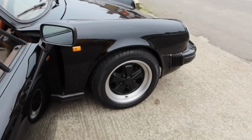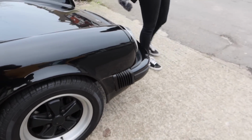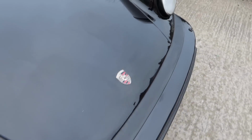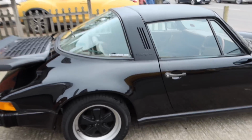Porsche think of everything. Other things to know, it's got black Fuchs wheels. Careful how I say that. Obviously impact bumpers. Are they impact bumpers, Becky? Yeah, impact bumpers. We've got the original badge on the front there, signifying that this hasn't had a front end anytime recently. And I think that's pretty much all there is to tell for the time being.